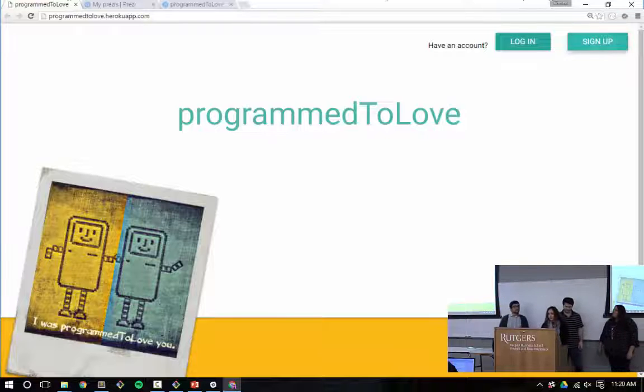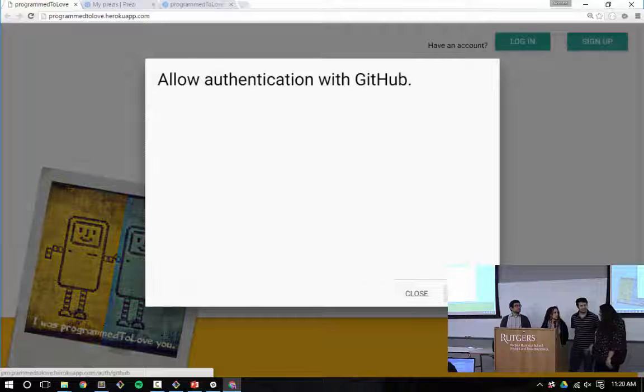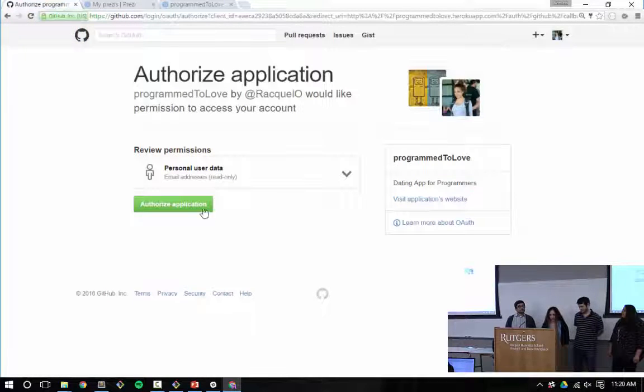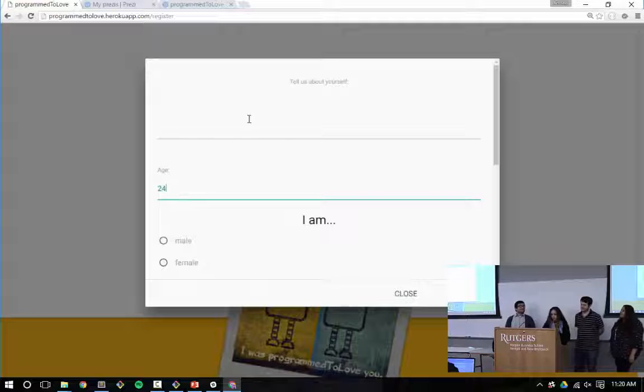So you click sign up, and it will ask you if you want to... Yeah. It's going to... Yeah, that should be okay. Yeah. Let's click agree. So once you click authorize application, I'll have to fill out this profile as I'm not already in our system.